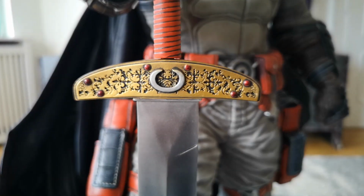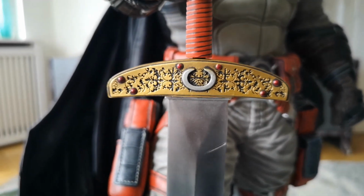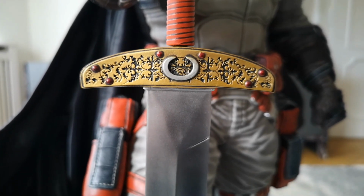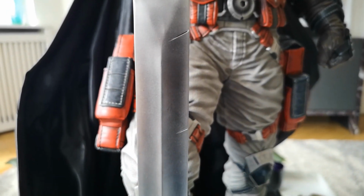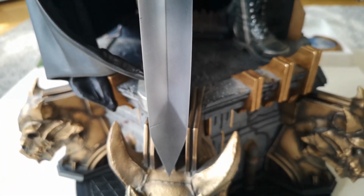Pretty nice design here also on the, don't know what that part is called in English, but really nice designs, red dots, and then this kind of thing here in the middle, silver. And then, well, my only nitpick really is that the sword could have been metal, would have been so much cooler. So this is unfortunately plastic, not even polystone. Got some scratches here and there, doesn't look that natural, to be honest, a little bit forced.